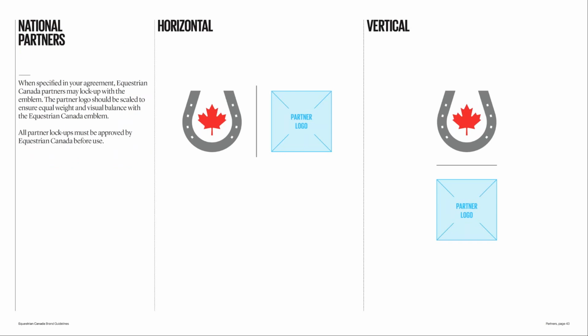And then into partners. So one page here. This is that partner lockup that we're talking about. So here's a kind of template of how a partner can lock up with the EC emblem. Obviously, this has to flex a bit. Like if Coca-Cola all of a sudden comes on, they're not going to fit within the square. So you'd have to go a little bit more horizontal. If McDonald's came on, then it's not that they would, but that would balance a lot better in there.